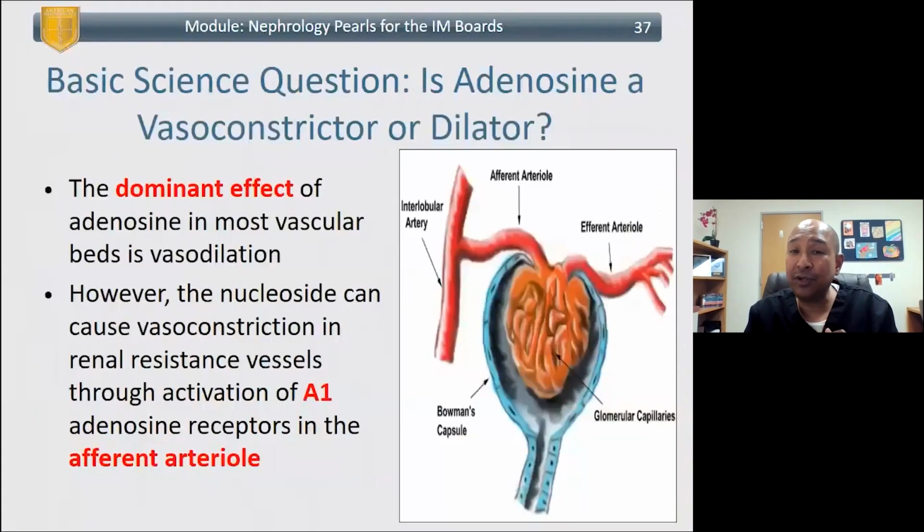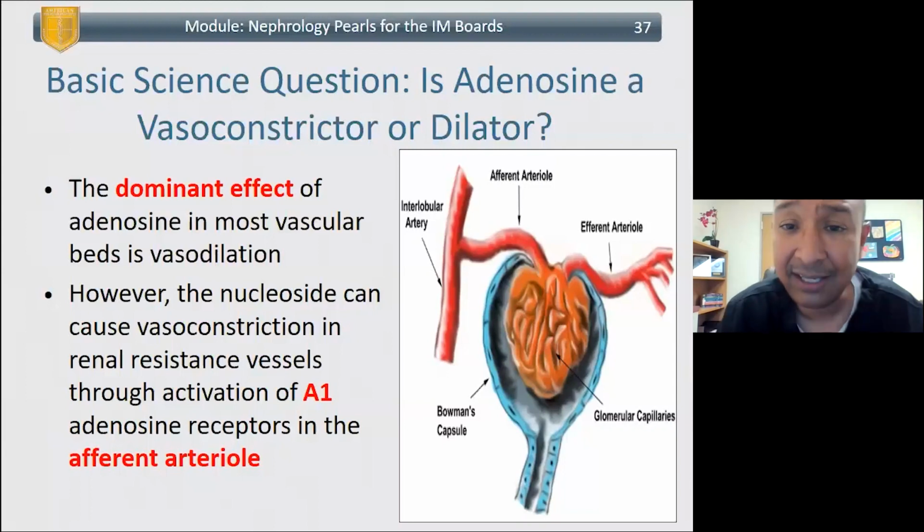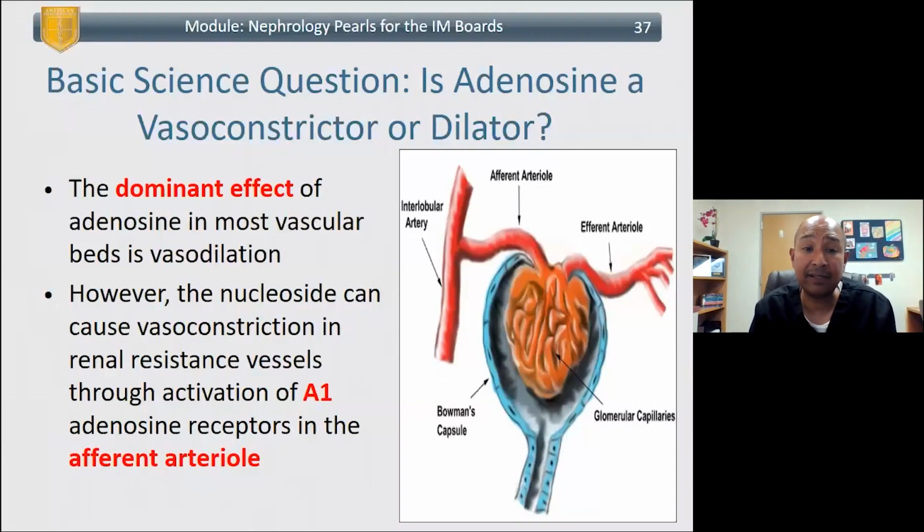So I just put this really quickly because I said when you do tubuloglomerular feedback, it does it through adenosine. And adenosine, most of the time when I talk about it, is a very potent dilator, but only when we talk about tubuloglomerular feedback, there's a specific receptor in the afferent arteriole. In those cases, adenosine causes vasoconstriction.